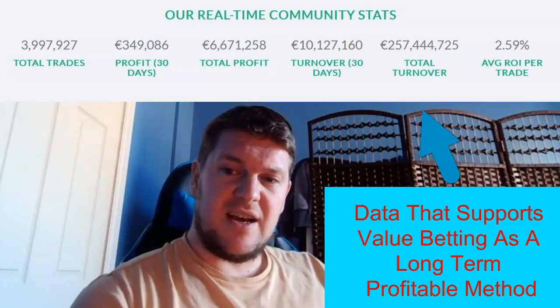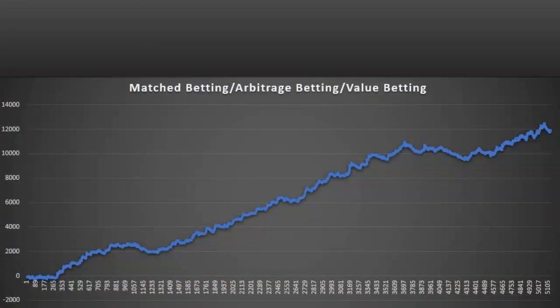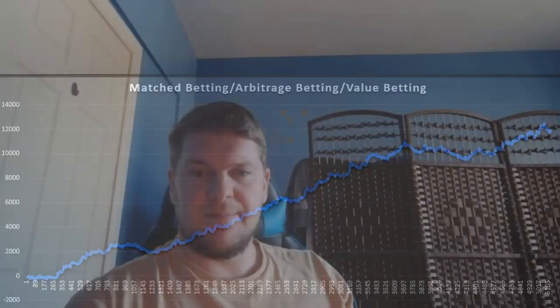So one of the questions that I get asked quite a lot is, what's working right now? So what are the best methods right now? So I've got my profits here using the three methods above since 2020. So I've made £11,952 using these methods, but I would say about 80% of that is from value betting. And the other 20% is from arbitrage and match betting. So value betting is where I'm making the most money out of those three methods.